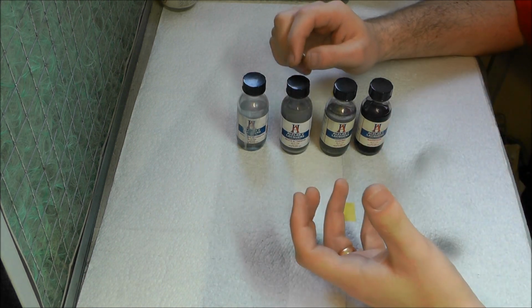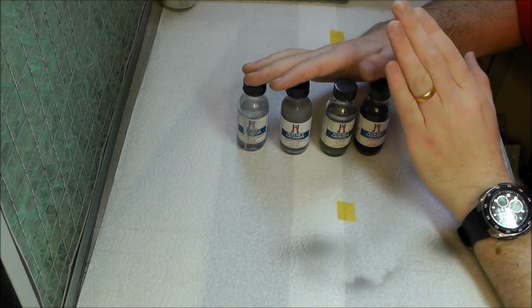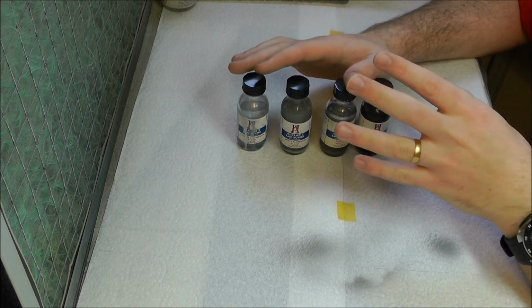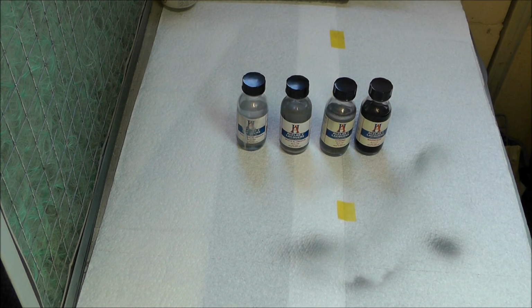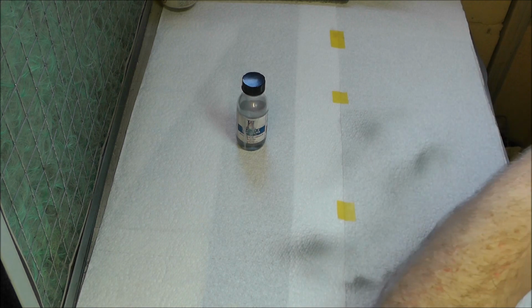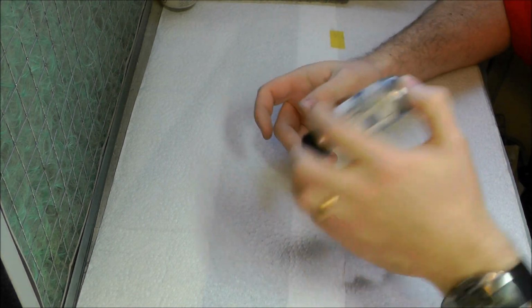Although some metallizer paints may be better in other ways to the Alclad 2, the Alclad 2 paints really do have that massive range to get that colour that you want. So that's one biggie about the Alclad 2. Now I'm going to start by using a colour that I do like using, and that is polished aluminium.